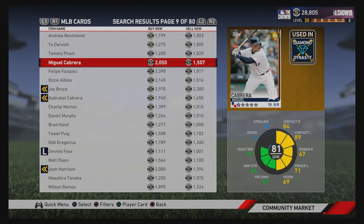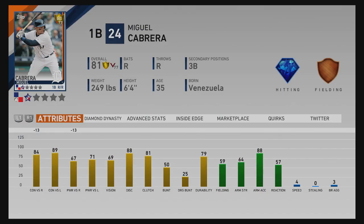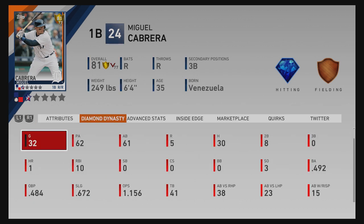He's 1,507 stubs. Maybe he's cheap because he's struggling. Maybe he needs to start picking it up out there in the actual MLB, but he was 2 for 2 and he walked off the field injured the one night. How did he do yesterday? I didn't see. But you know what? 84 by 89. Again, his contact really isn't Blackmon good, but for whatever reason, he's been an absolute stud. A .484 on base percentage, .492 batting average for me. I've absolutely loved using Cabrera. He's been nothing but good.